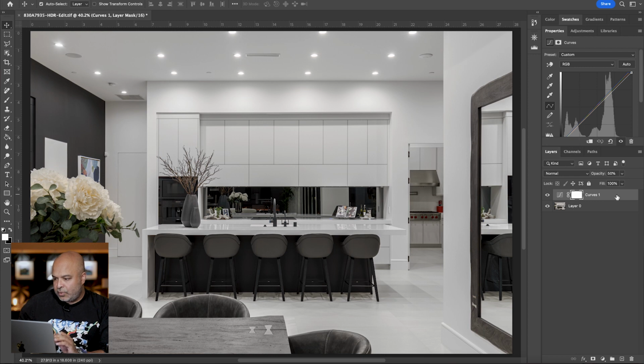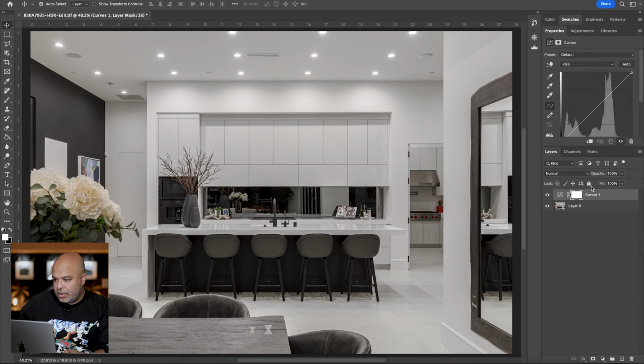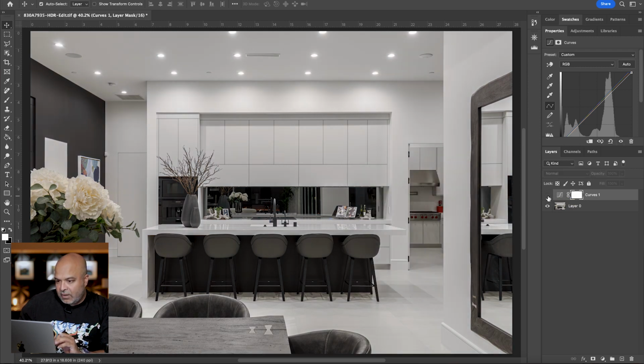And just so you know exactly what I'm doing here, let me delete this. All I did was go to this adjustment layer, add a curves, and I'm holding option and clicking here where it says auto. And all I'm doing is, see where it says find dark and light colors. By doing that, Photoshop is looking for those areas and bumping them up to look good, and also cleaning up the color as well. If I click OK and take that off and on, it really helps clean up that white and add some more contrast in the image. So that's pretty much it.